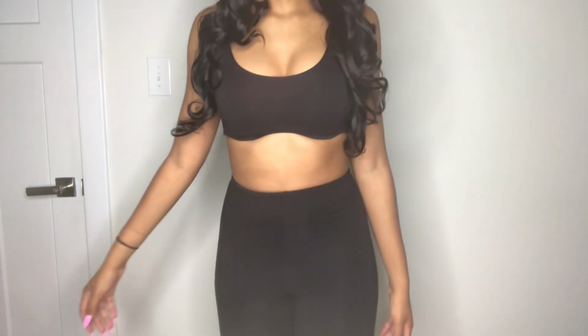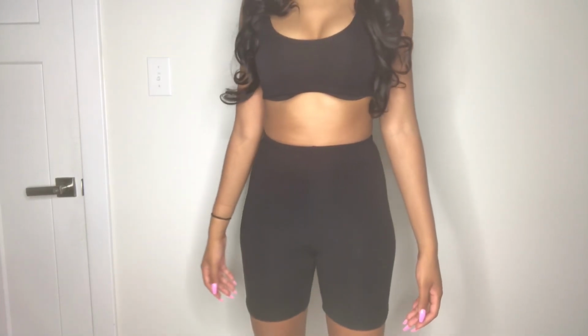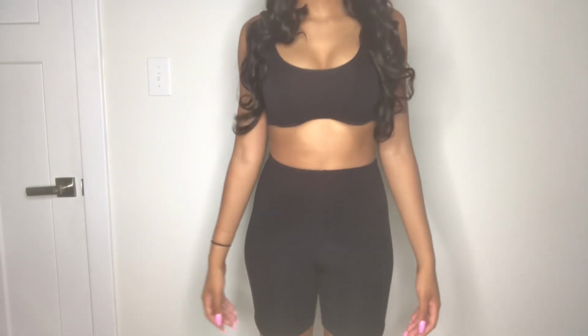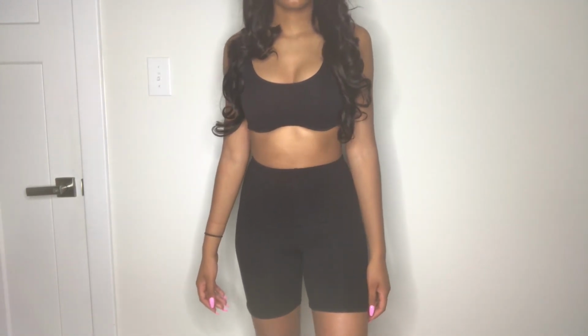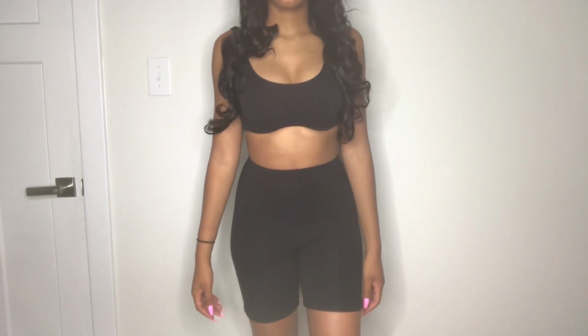Also, if you like this outfit I have on, well, you can't really see the bottom. These are just biker shorts, but this is also from my website. I'm gonna show y'all. It's just this set, some biker shorts with a little top like this. This is called the Get Active set. You guys can purchase this on my website as well. So yeah, click that link, y'all.